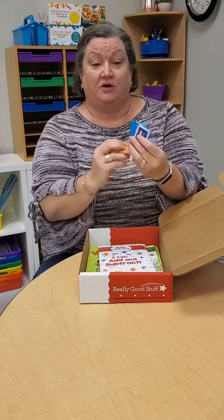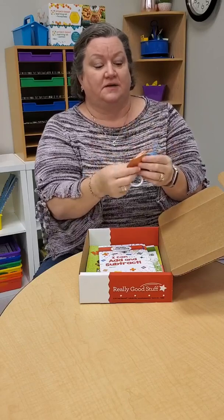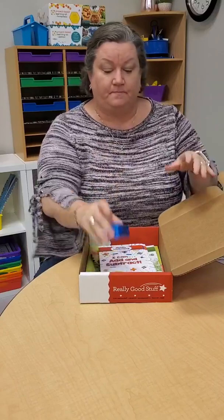So the first 50 are blue, those are the easier ones. And then the orange are the harder ones, or the tougher words for them to know. But 100 sight words. So there's 50 cards, and they're double-sided, and they're also numbered. So these are great for kids to practice at home.